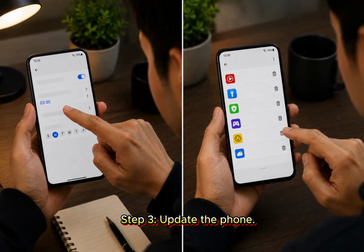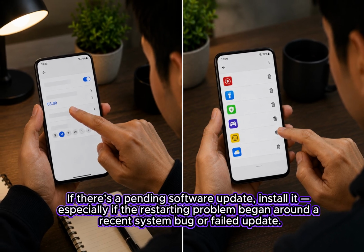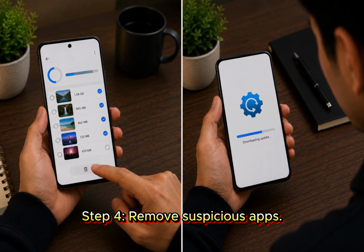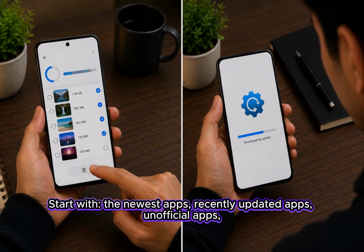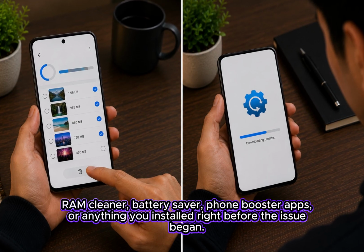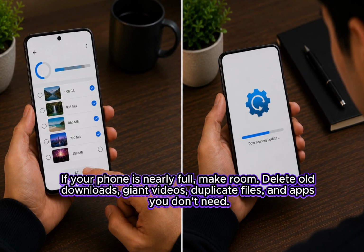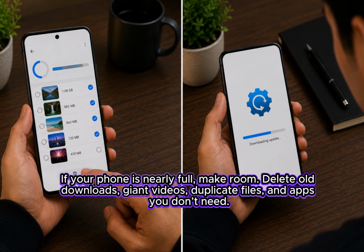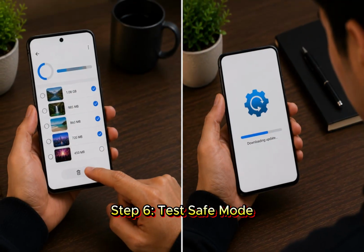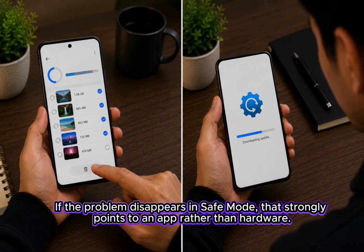Step 3. Update the phone. If there's a pending software update, install it, especially if the restarting problem began around a recent system bug or failed update. Step 4. Remove suspicious apps. Start with the newest apps, recently updated apps, unofficial apps, RAM cleaner, battery saver, phone booster apps, or anything you installed right before the issue began. Step 5. Free up storage. If your phone is nearly full, make room. Delete old downloads, giant videos, duplicate files, and apps you don't need. Step 6. Test safe mode. If the problem disappears in safe mode, that strongly points to an app rather than hardware.